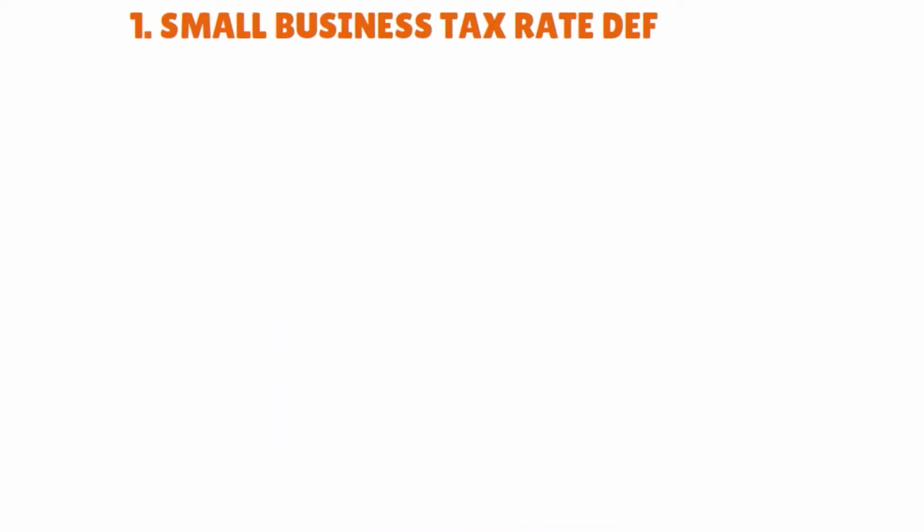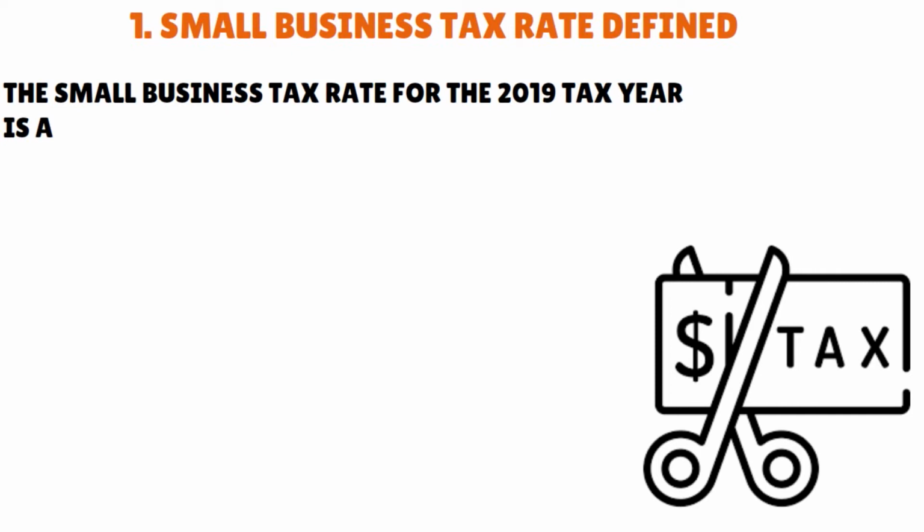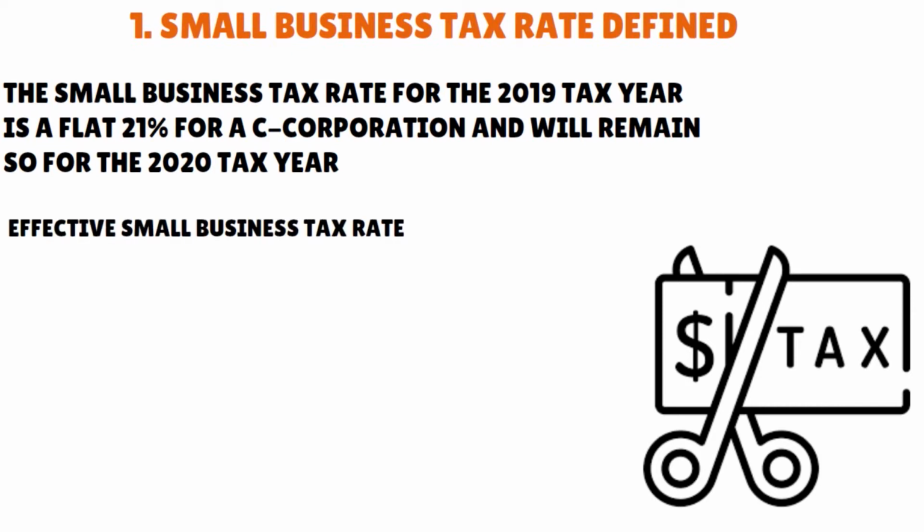Let's define small business tax rate. The small business tax rate for the year 2019 was a flat 21% for a C corporation, and it will remain so for the 2020 tax year. Now, on average, in the last 5 years, the effective small business tax rate was 20%.